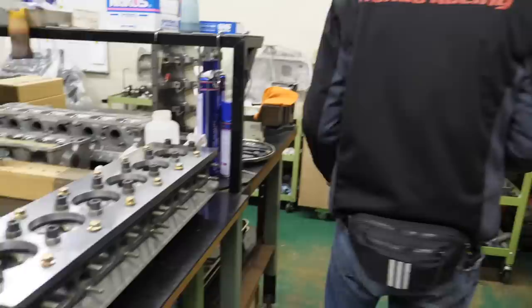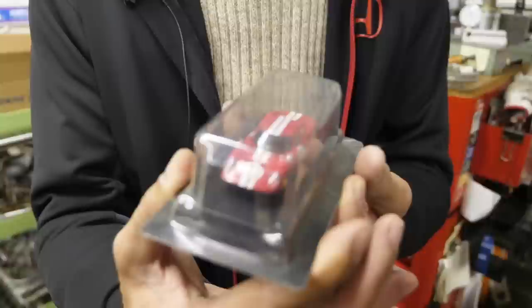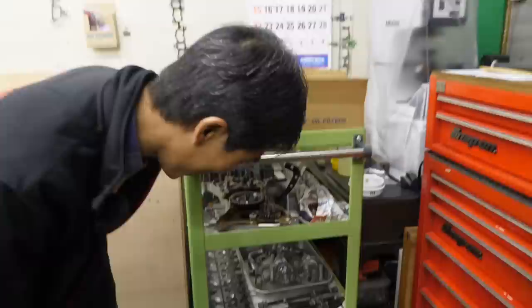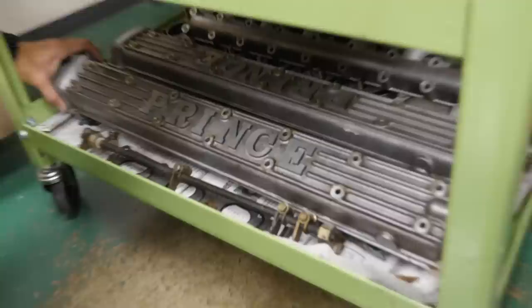And if you guys remember the Nissan Heritage Museum video, this is the Prince R380 race car. Itself a very rare machine. The engine is being restored right here, and you can see the Prince cylinder head written right here. Oh my goodness, this is such a rare opportunity, and it's just mind-blowing to see.